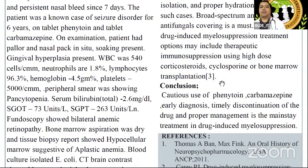So the conclusion is that cautious use of phenytoin and carbamazepine is needed, and if we come across such cases, early diagnosis, timely discontinuation of the drug, and proper management are the mainstay in such cases of drug-induced myelosuppression. Thank you.